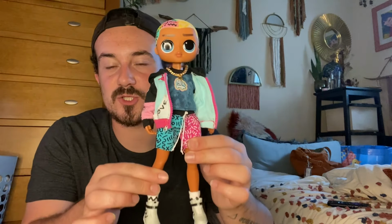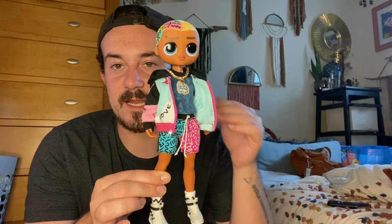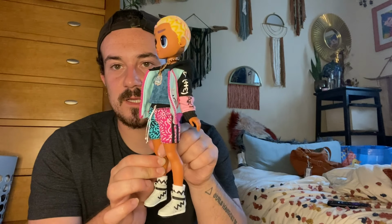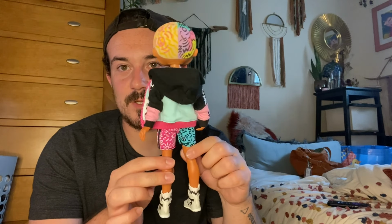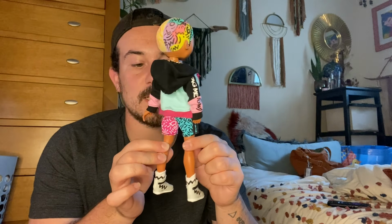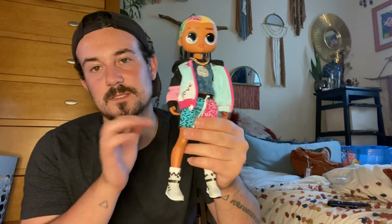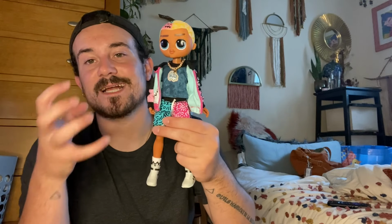All right, guys, so I just want to show you what he looks like with the shoes and the jacket on with his shorts. This is kind of the first look you can get with him. Pretty fun, definitely very stylish. Much more of a laid back type of look, but I'm obsessed with the color. I'm so obsessed with this doll right now. It's not even funny. Legit just amazing.